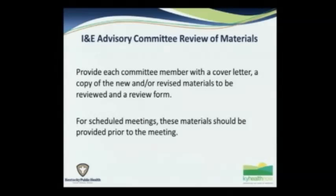So the best practices here are to provide each committee member with a cover letter that explains what the purpose of that committee is and what you expect them to do. Give them a copy of the materials to be reviewed and give them a review form with check boxes that they can go through and make sure that the things that you want met are met in those materials.